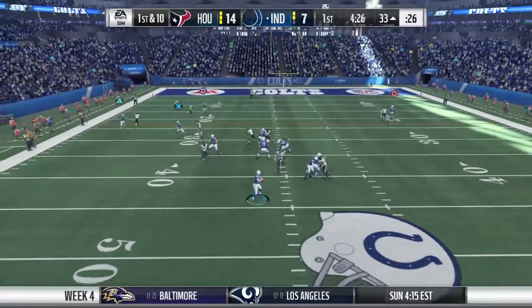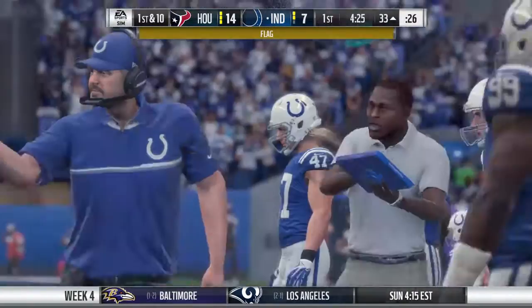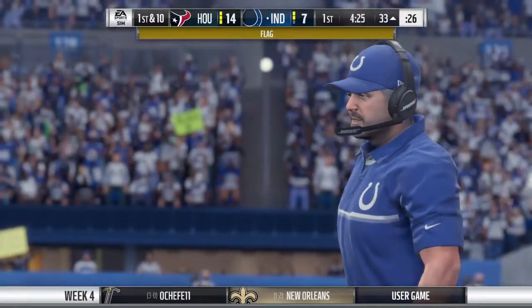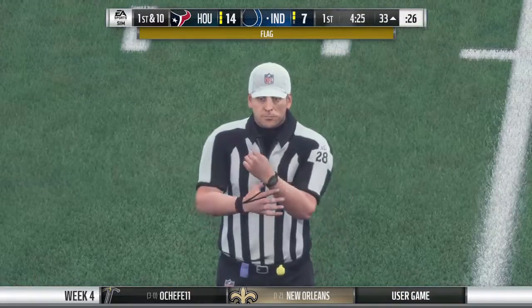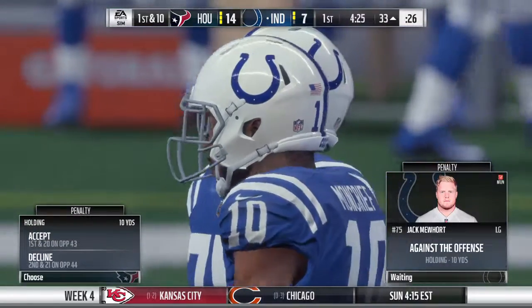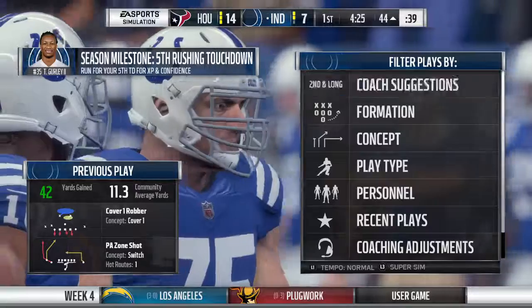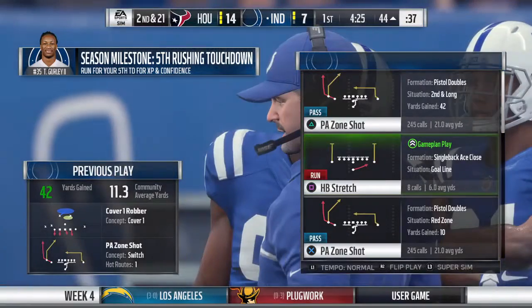Play-action fake. They'll look to throw. And with a flag down, he goes down. So they're able to sack him. Now the penalty looks like it could be holding. Let's find out. So they will take the sack instead of the penalty. And it takes another down off the series.